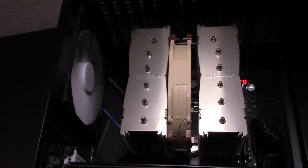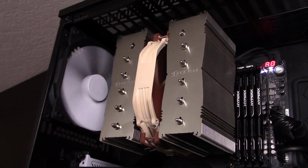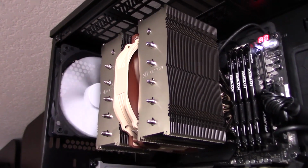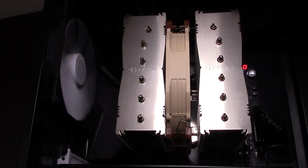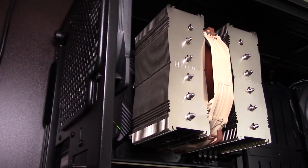Number 5. The NHD15S. The NHD15S looks very similar to the NHD15. The only difference is it has one less fan and it has a slightly offset design, putting it closer to the top of the case. This just slightly modifies its look, but I think it makes it look a bit more awkward than the NHD15. They are very similar though, so not a big difference.